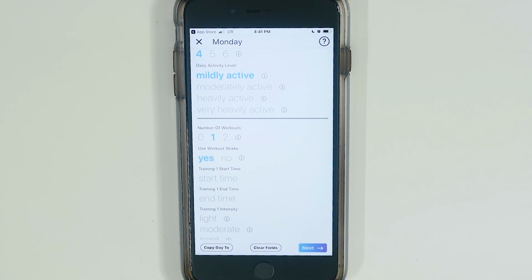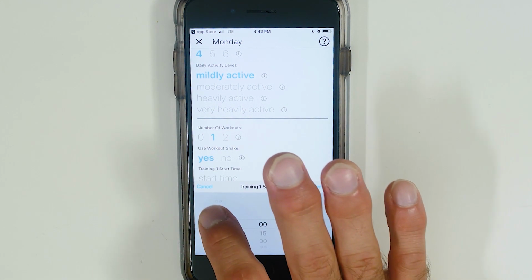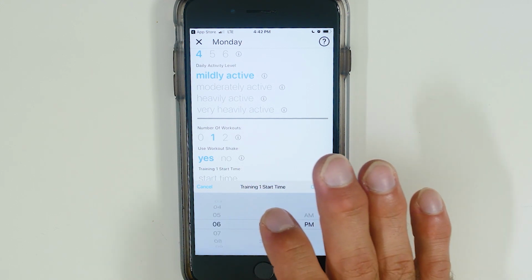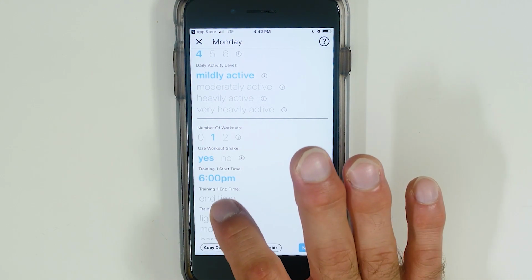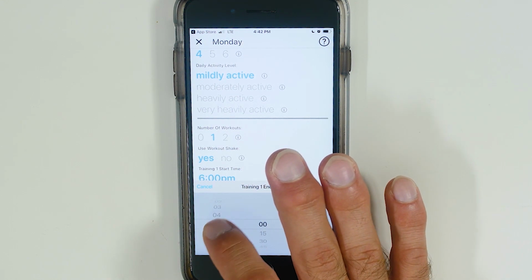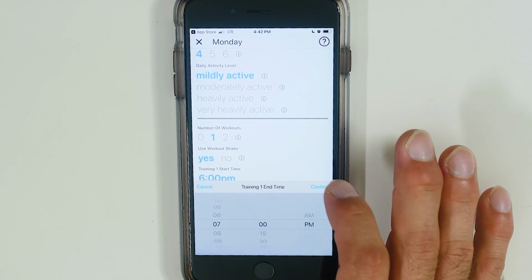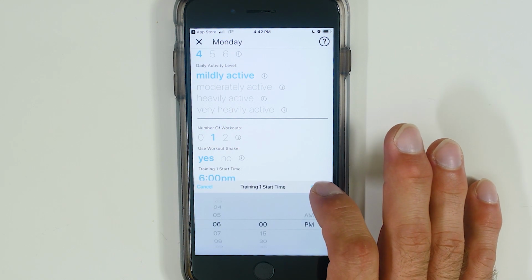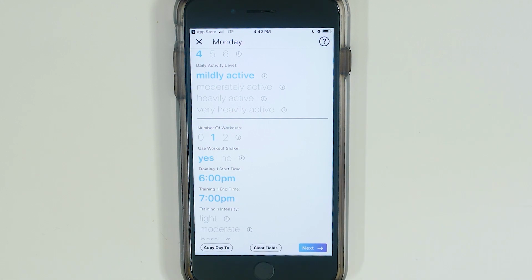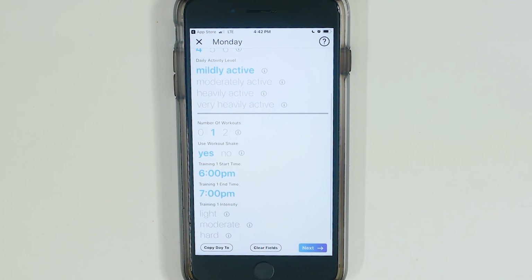Guess what? It asks you when your workout starts. So you go to your start time for your workout. Let's say our workout we do after the workday is over. So we do a 6 p.m. start, and let's say it's a simple 1-hour workout. So the workout ends at 7 p.m. And then we pick our training intensity for that workout.